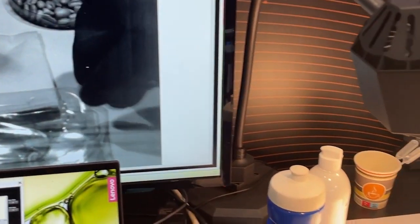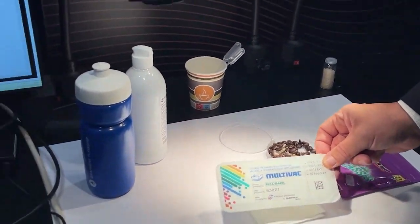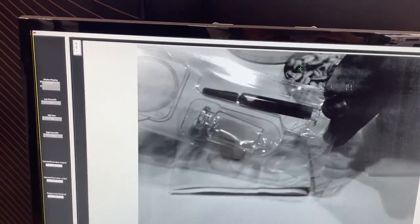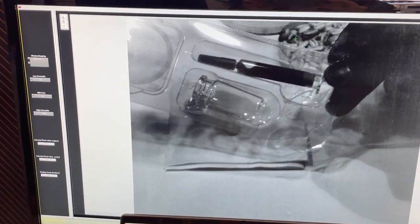The other interesting benefit, if you continue to look at the monitor, is that packages which are normally opaque in the visible spectrum become transparent at these wavelengths, even to the extent that you can see the liquid inside the syringe through an opaque plastic covering.